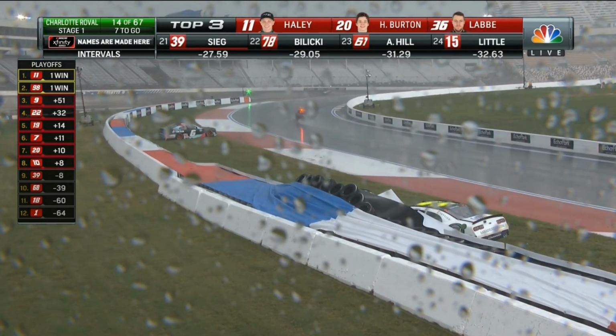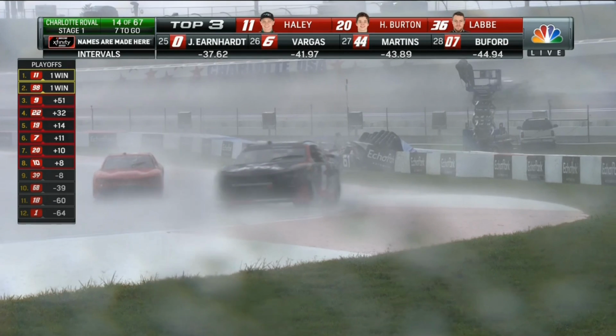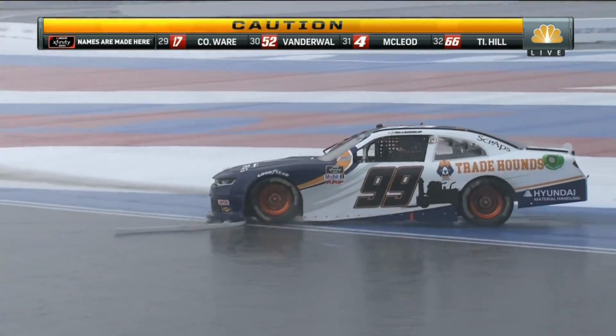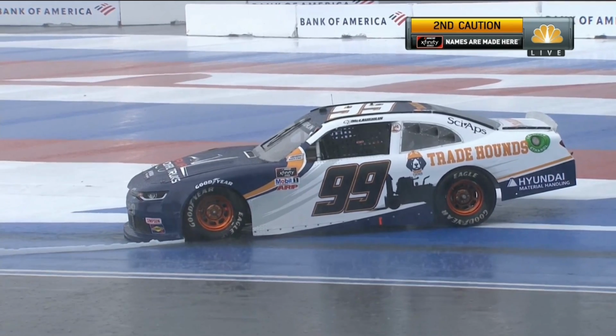Tommy Joe Martins is stuck in the tire barriers as we see the 6. Oh, there's a couple cars in the fence over there. There's another one in the wall. Just dove into the fence. I think they've got to throw the yellow here because you've got cars sitting there. Austin Hill off the racetrack. Here's the 99, McLaughlin. You've got more cars piling into that area.